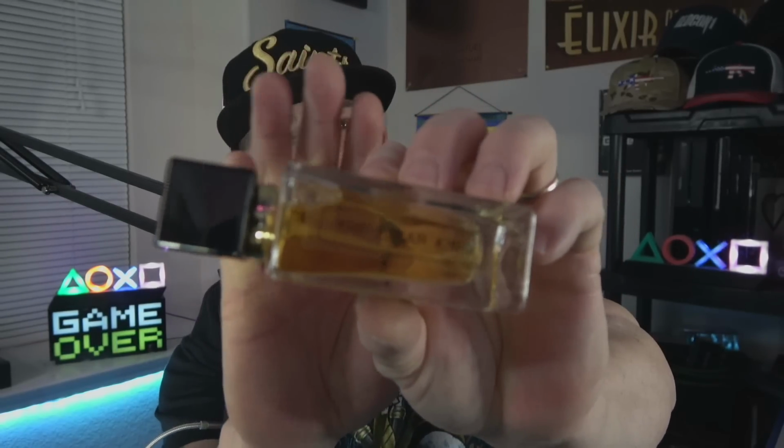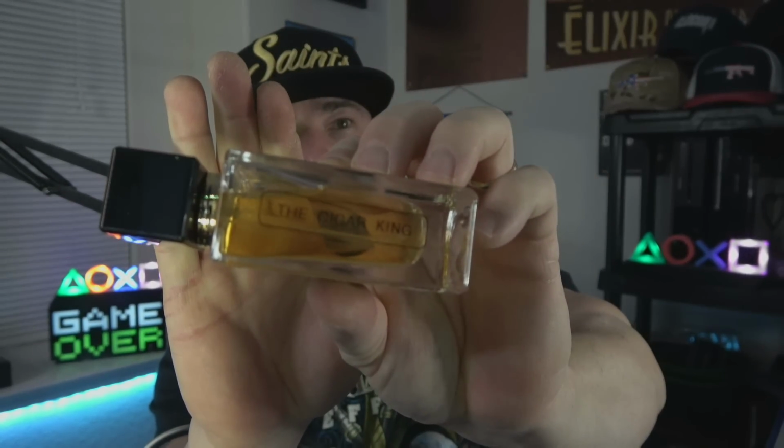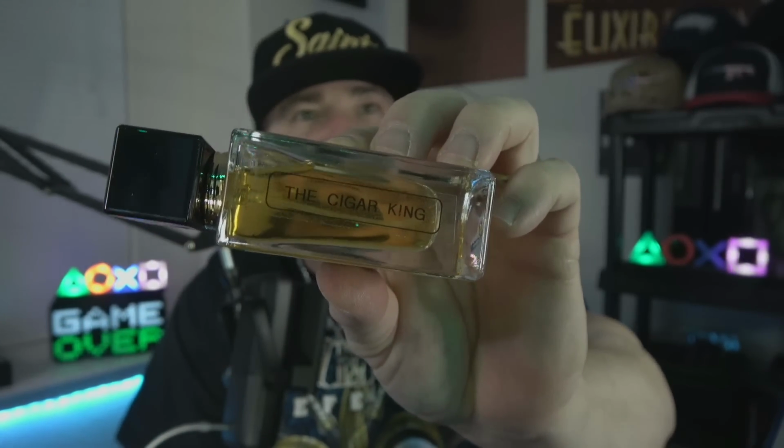So if you were looking for some newer stuff to try from Sensual Obsessions, definitely check out the Cigar King if you're looking for a nice hybrid. I really, really enjoyed this stuff. Let me get it to focus. That would just be super lovely if it would focus. There we go. Too much going on in the background, I guess. But the Cigar King, really, really enjoyed this.